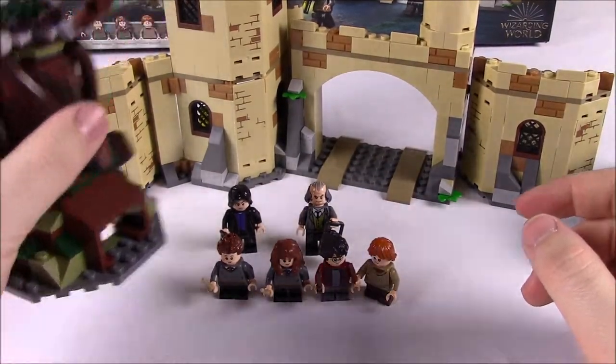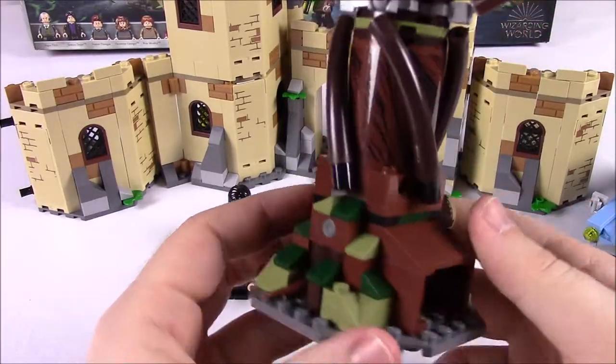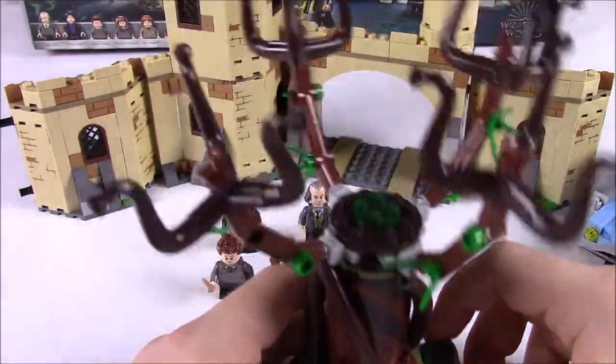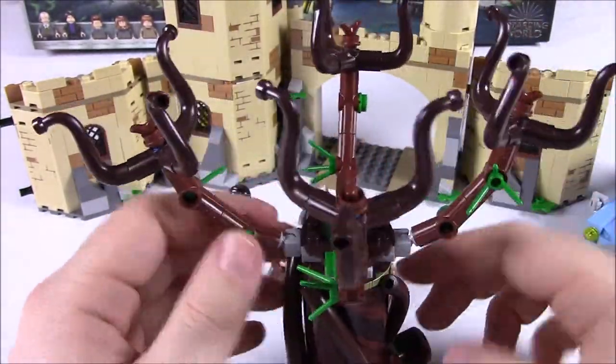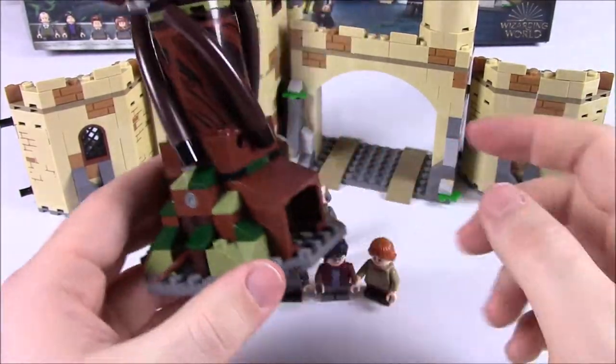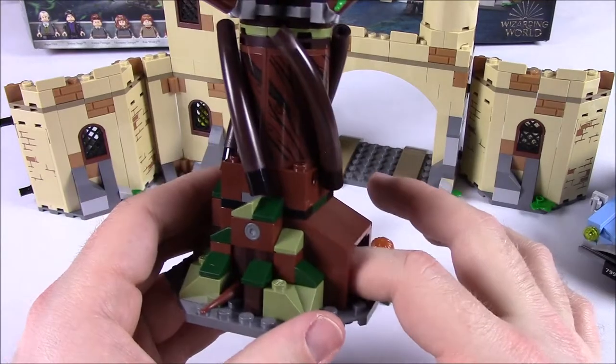Then we've got the Whomping Willow here, which, of course, is just a built tree out of Lego. Kind of cool and interesting, so it has this design where you can twist it out, of course, to do the Whomping Willow whompings. But it's kind of plain and basic. We have the little hide hole, or the hole where they go into that leads to the Shrieking Shack.